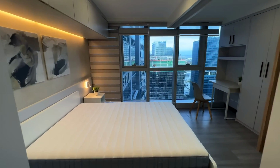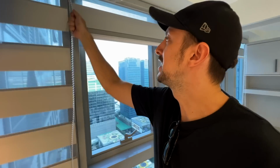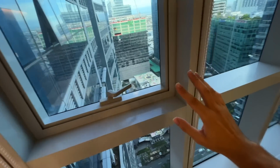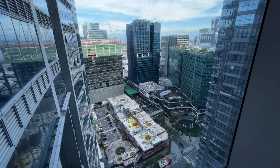I haven't spoken about the view, but it's got a really great view. There's no balcony with this unit, but you don't really need a balcony, I would say, because you pretty much got a balcony in your bedroom. Look at that. And it's not just any view. It's not a view over Mitsukoshi Mall. It's a view over Uptown Mall. Yes, look how beautiful that is.